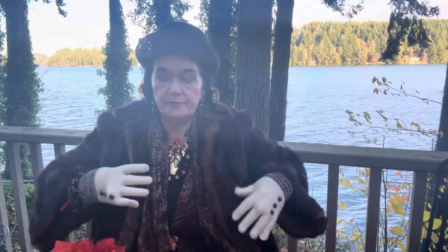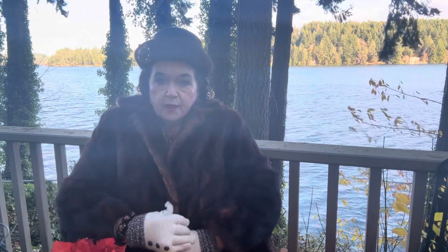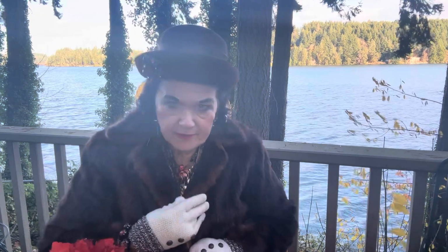And this coat, I tell you, it is so wonderful. This coat, it just fits me perfect. You know, fur is God's idea, and he made it for the animals. Now I know why they can be outside. I'm outside and I'm fine, and it's November.